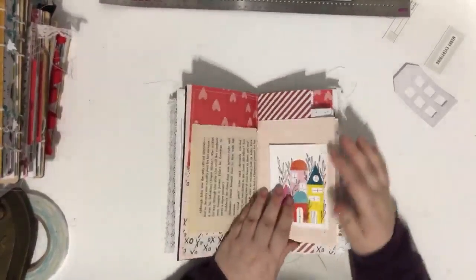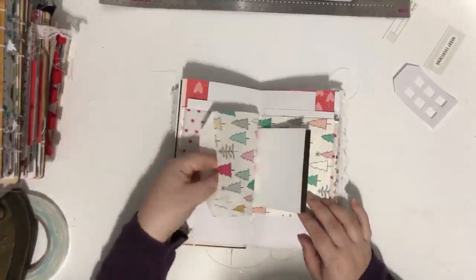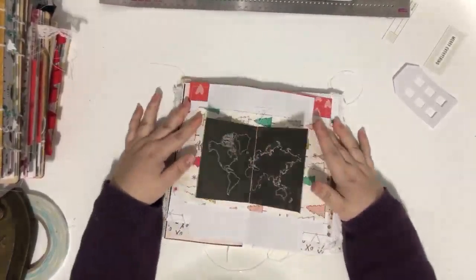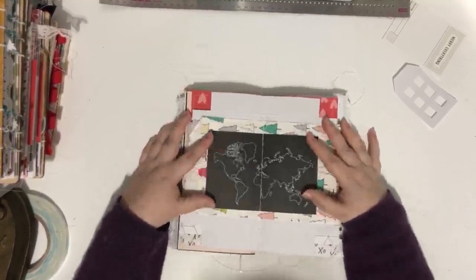Project Life cards stitched on. Vellum pocket. Awesome. What do you call this? 4x6 card. I know it's Map of the World.